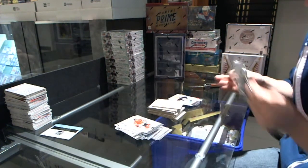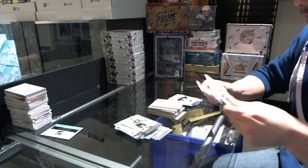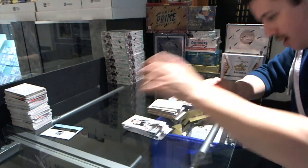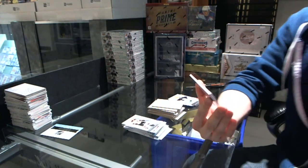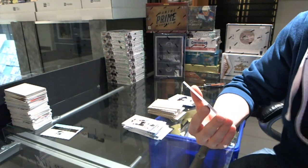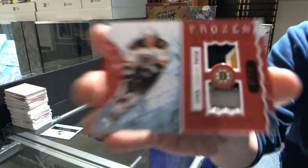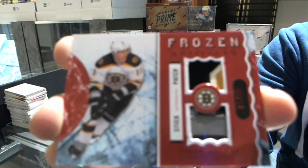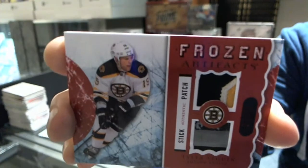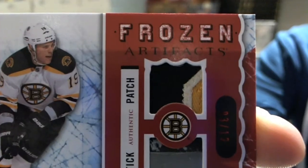Now for the patch. Oh. Big start. Numbered 3 of 12. 3 color Frozen Artifacts patch and stick for the Boston Bruins, Tyler Seguin. 3 of 12, patch and stick for the Bruins, Tyler Seguin.